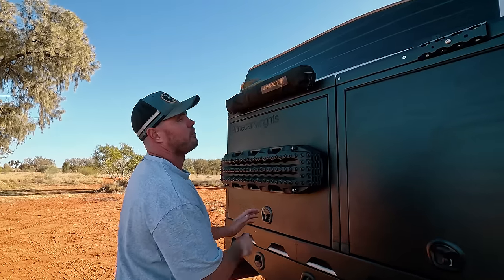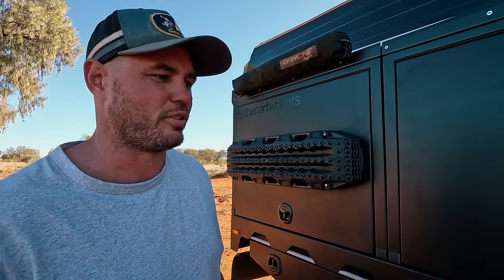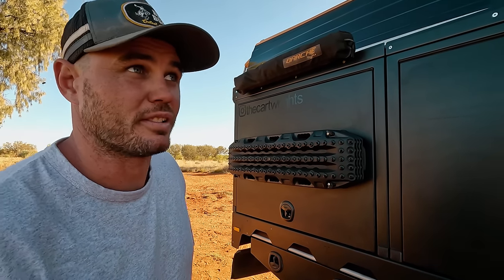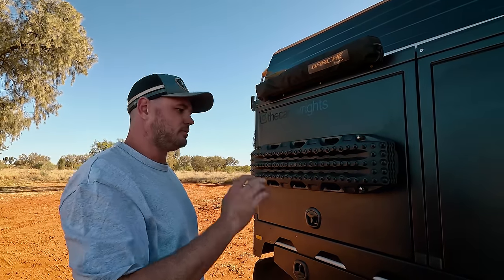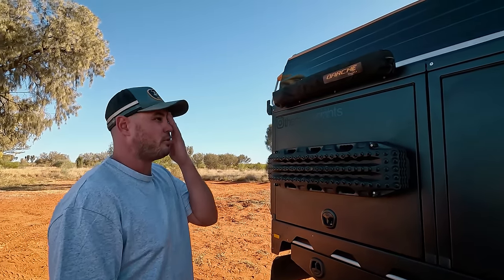I hear a lot of feedback from people saying it takes too long, this and that. It doesn't. It takes me 15 minutes to get it all sorted, set. If you're living this lifestyle and you're in that much of a hurry that you can't spend 15 minutes setting your boat up, well, got something wrong with you. It's perfect for what we want, perfect for what we need.